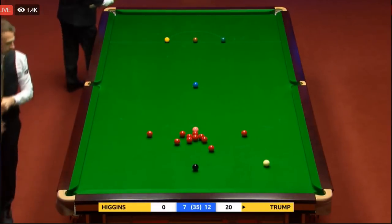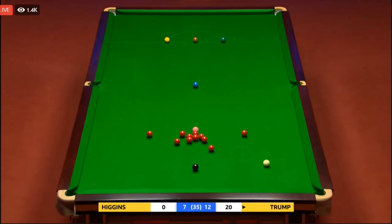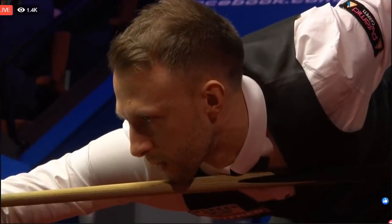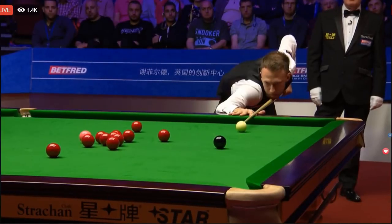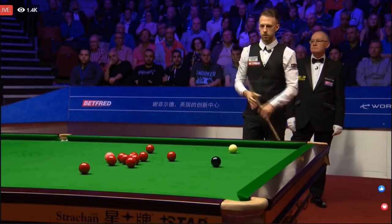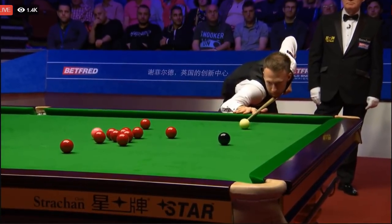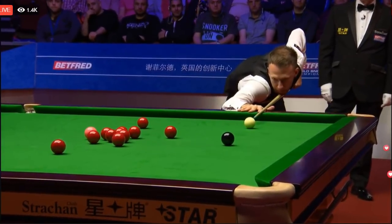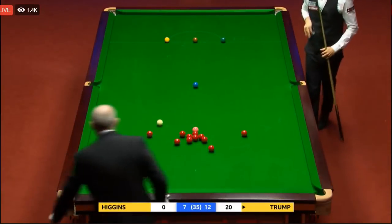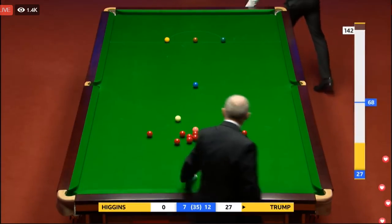20. Now, what does he do here? Does he play on the loose red? I think he's going to. Nice cough, but was able to get up and line the shot up again, right in the heart of the pocket. And that's something you learn with experience. If something happens to put you off, get up.